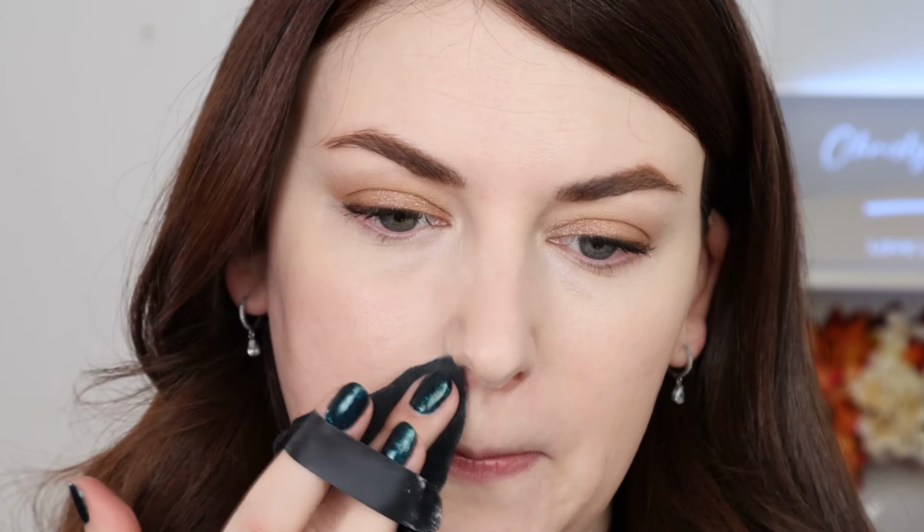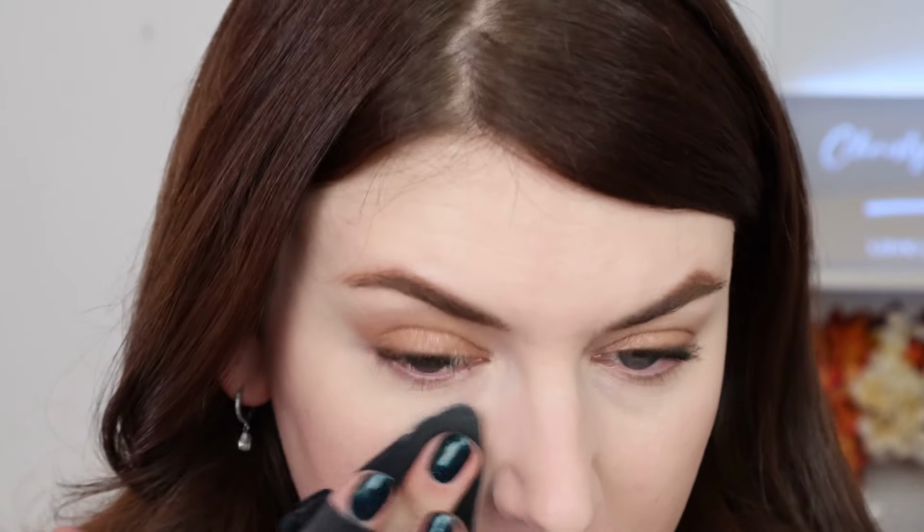Okay, I'm just dipping into my Givenchy powder and setting those under eyes. I have been trying to find a powder that will replace this one for me, and I've tried some good ones, but I haven't bested this one yet. This is just the best there is. It really is, and it looks amazing over that Westman Atelier powder. Setting the Victoria Beckham side.